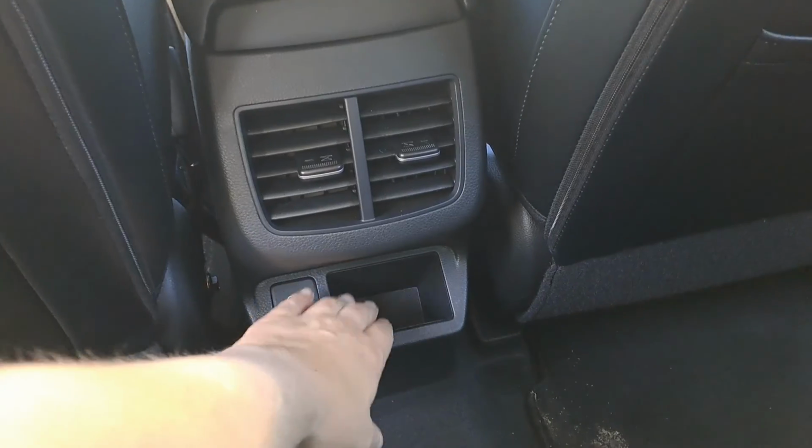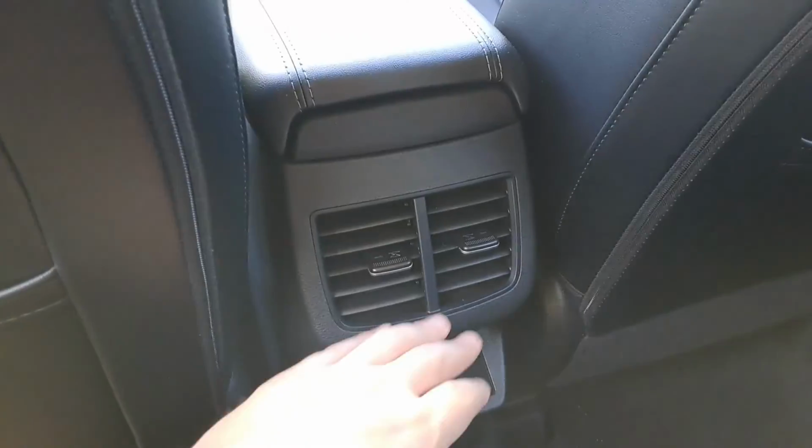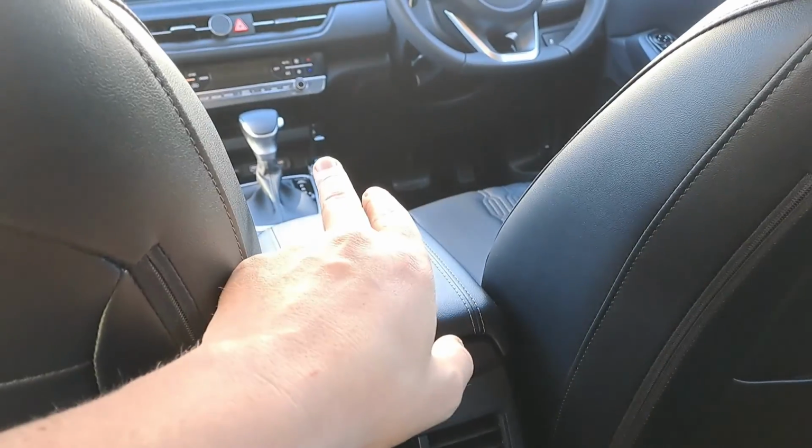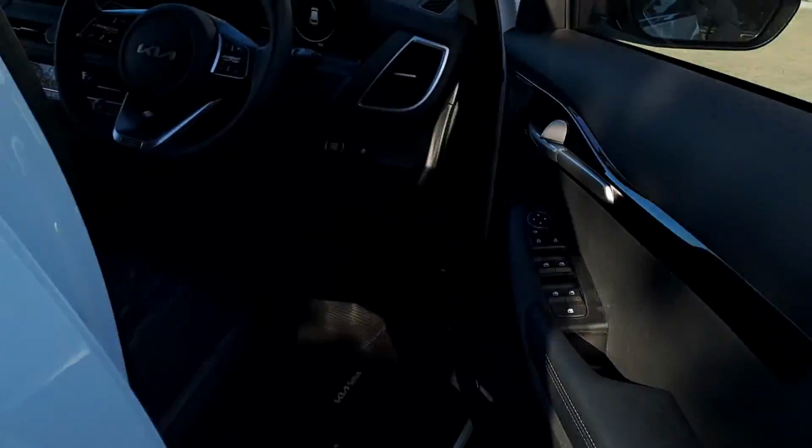2 USB-C ports, and of course you can keep your phone or something in there. So just an extra cubby space. And of course you get cup holders over here and some air vents at the back here. So when the aircon is on in front, you will get your aircon or heat coming through the back as well. So very spacious and very comfortable sitting at the back here. Not much, but more than enough. Let's jump into the front.